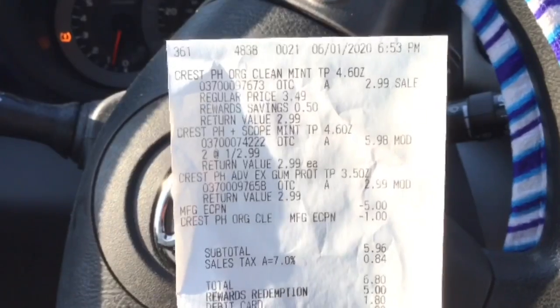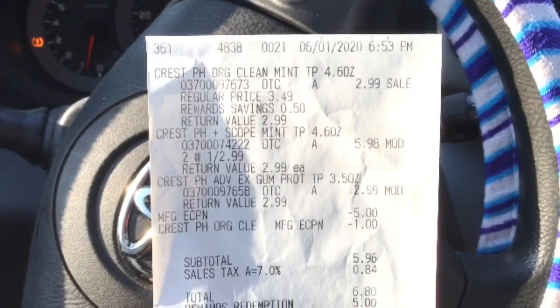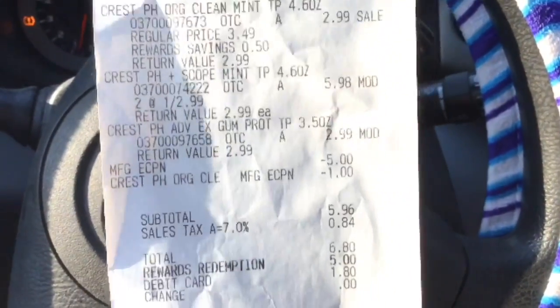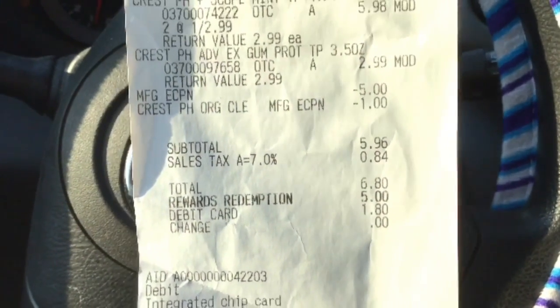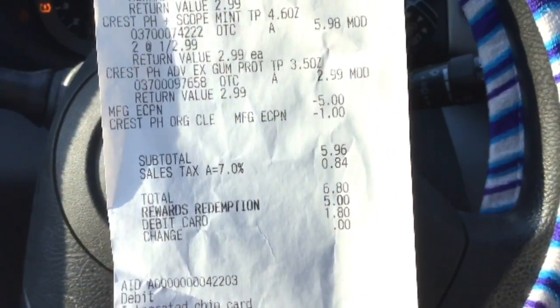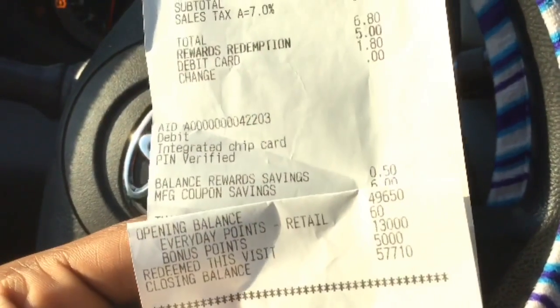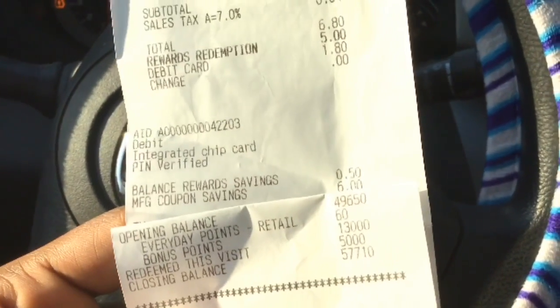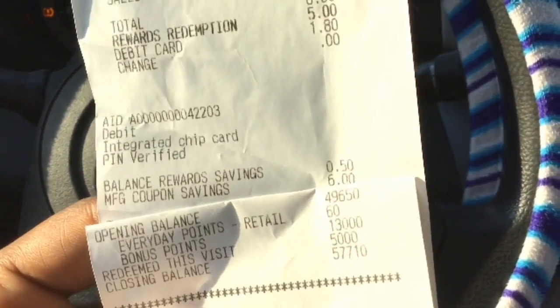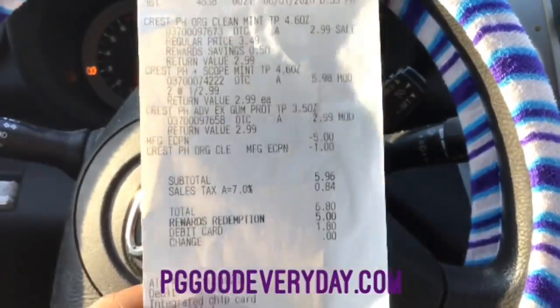I just finished at checkout for the Crest Prohealth deal, and as you can see right there, a couple of the toothpaste had to be modified because they rang up for regular price. My subtotal was $5.96. I used 5,000 points to pay, and you can see that I paid $1.80 out of pocket. And right down there, even though I used the 5,000 points, I still got 13,000 points back, which is 5,000 for spending $5 and 8,000 for buying 4 of the Crest Prohealth. Don't forget you can submit this receipt to Pg Good every day so that you can get points for submitting this receipt.